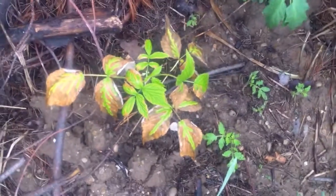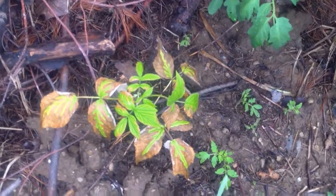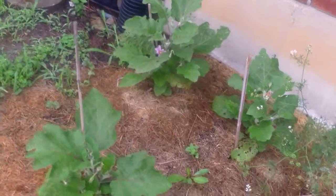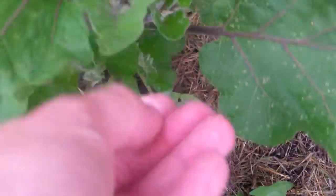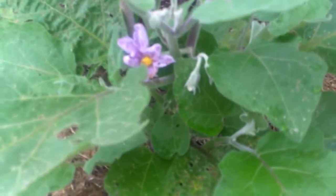And here is my raspberry plant I transplanted, and we'll make a little video on that one soon. Here are my eggplant. They have survived the flea beetles for the year. Flea beetles are still around, but the eggplant's big enough now it can fight it off. And I do have some flowers starting to open on these guys. Hopefully I will have eggplant starting soon.